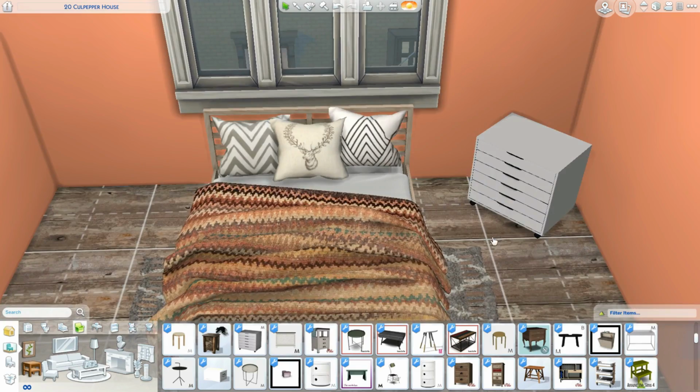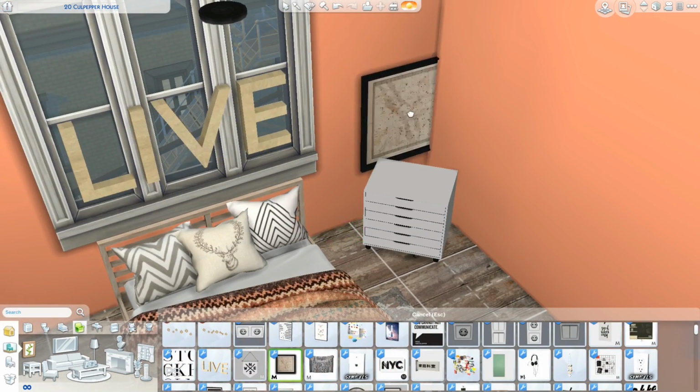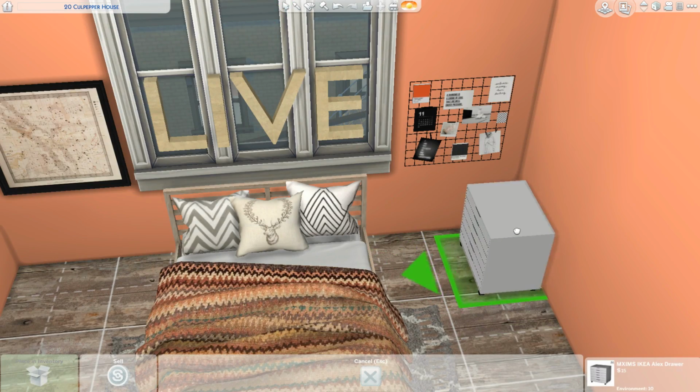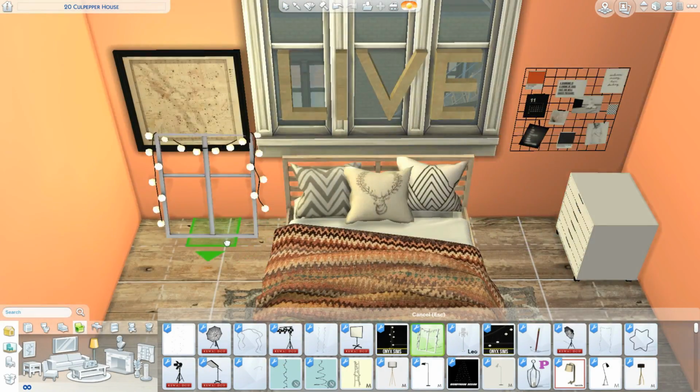But the personalities are very self-interpretive. You can interpret them whichever way you want, and you can either craft the room around the personality or the personality around the room. So I feel like that was very helpful.